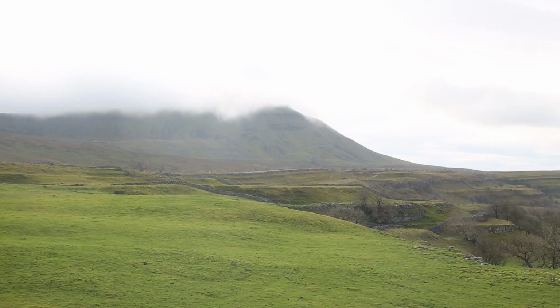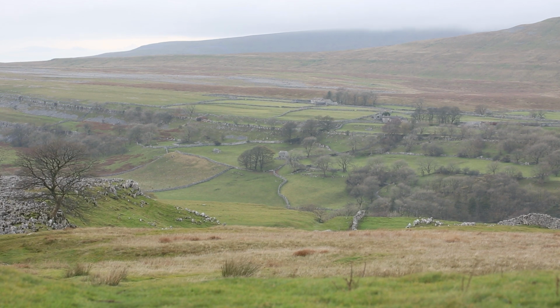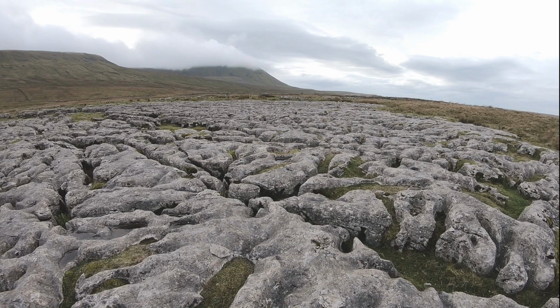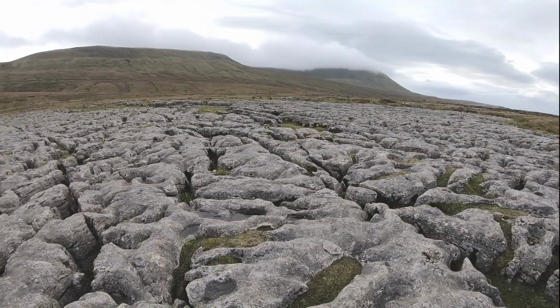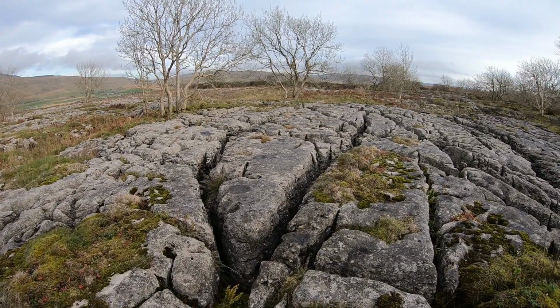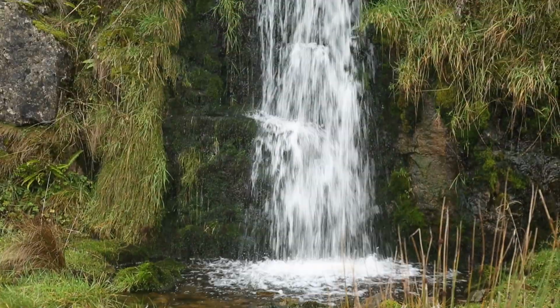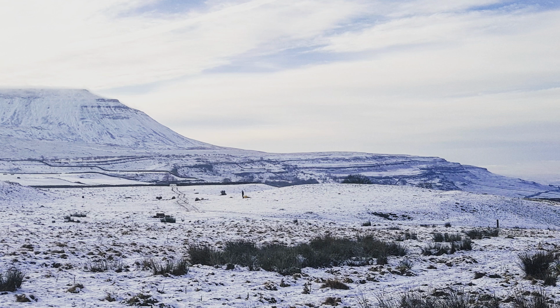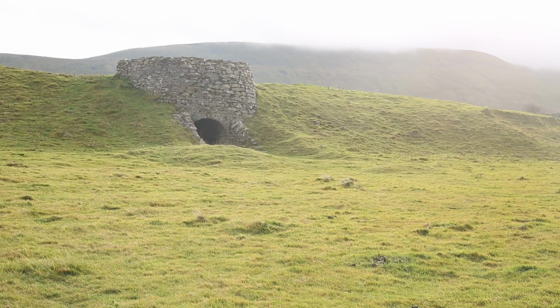Starting at 2,000 feet above sea level, right at the top of the Yorkshire Dales National Park, we have Ingleborough National Nature Reserve. The reserve lies within a dramatic and rugged landscape formed from limestone laid down in shallow tropical seas over 300 million years ago. The area was tempered by glaciers during the last ice age and influenced heavily by human activity over millennia.